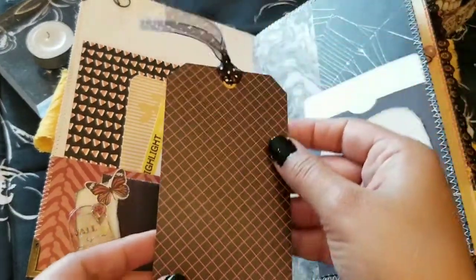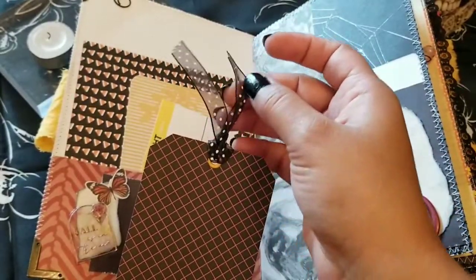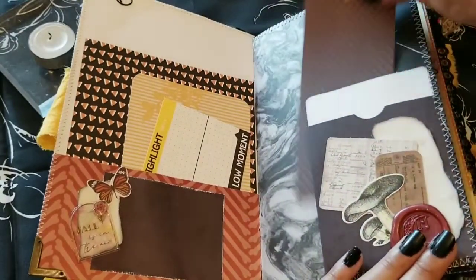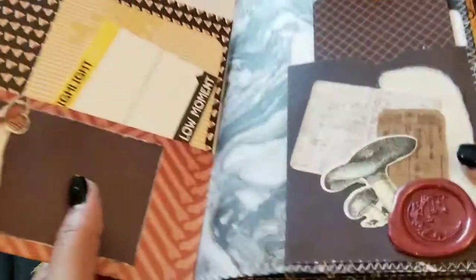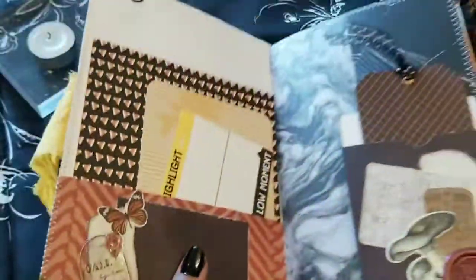And then I made this little tag here with some of this ribbon. I think this came from Not Too Shabby Chic. And this is also a pocket here. And then I did a little collage here with one of my first wax seal stamps there. And I think they came out so cute.